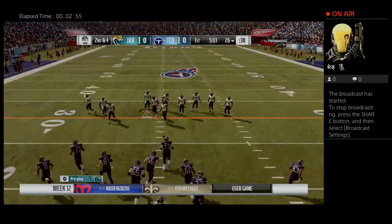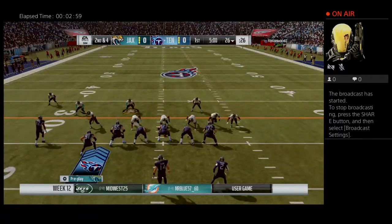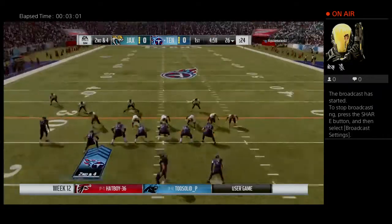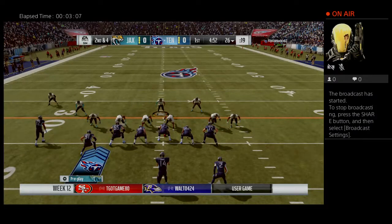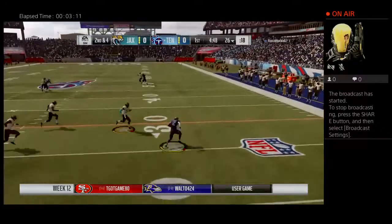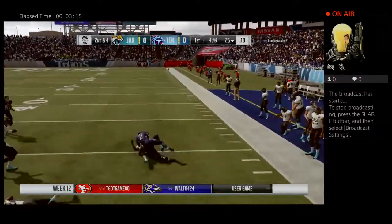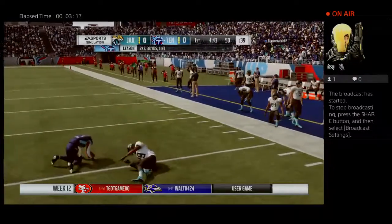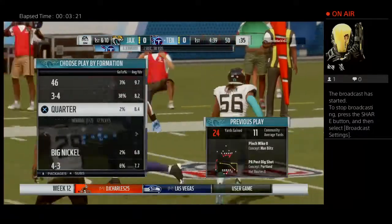From the 26, they'll line up on 2nd and 4. Gone! Gone! Gone! Now back to throw. Drops this off to Kamara out of the backfield. And he's brought down after a very nice gain. That one goes for 24 yards.